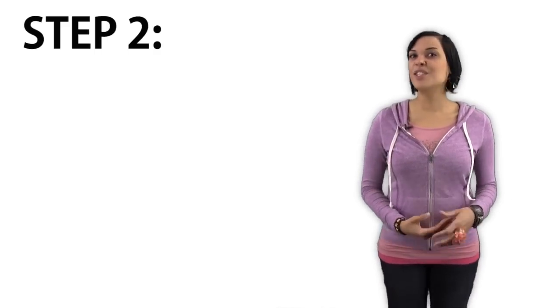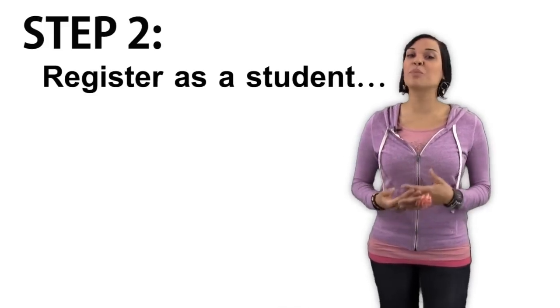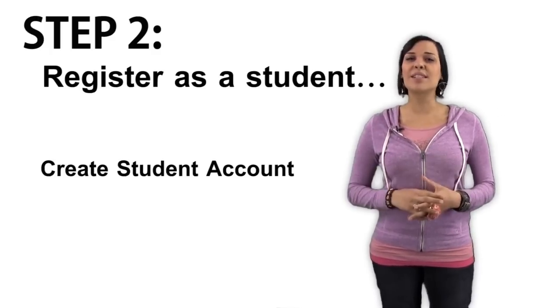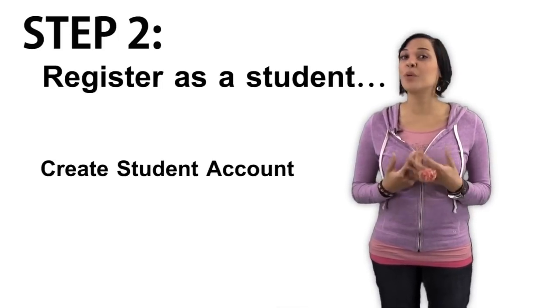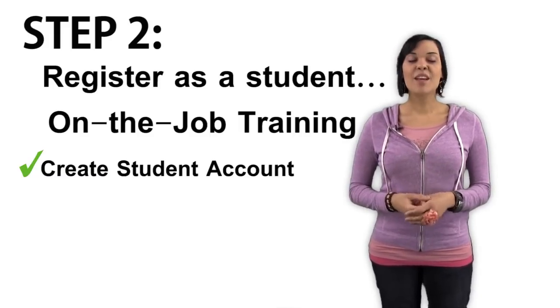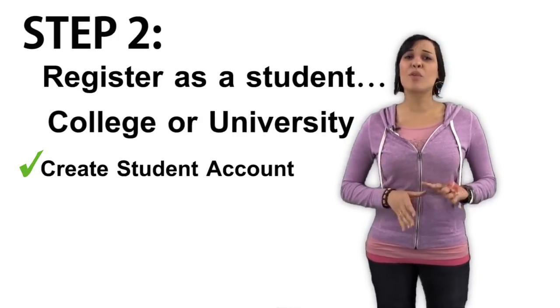Okay, step two. Once you've selected a school or training provider, you'll need to register as a student. A lot of the time, the registration process is easy. You simply create an online account. However, in some situations, the process is a little more involved. If you're taking classes through your employer, they may create an account for you as part of your hiring process. The registration process with a college or university can be a bit more involved.